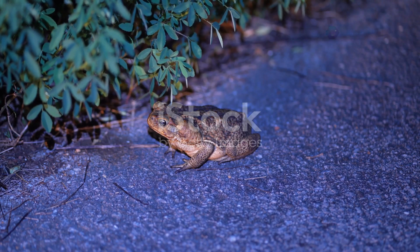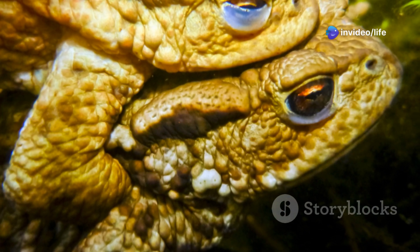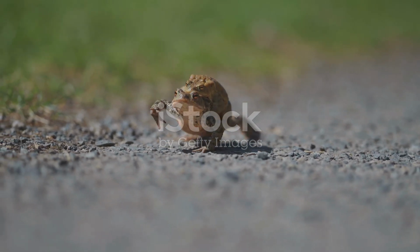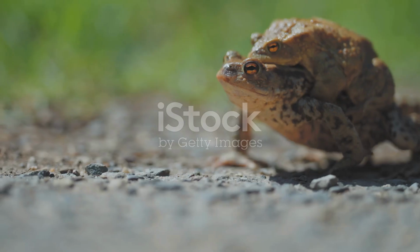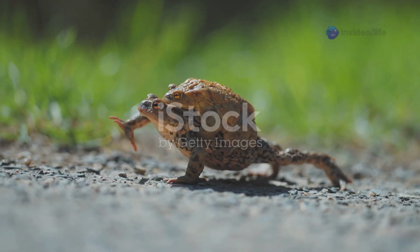Instead, toads tend to move with shorter hops. Sometimes they even walk or crawl. This might seem less exciting than a frog's big jump, but it is perfect for a toad's lifestyle. They move with a steady, determined pace. This way of moving suits their life on land.